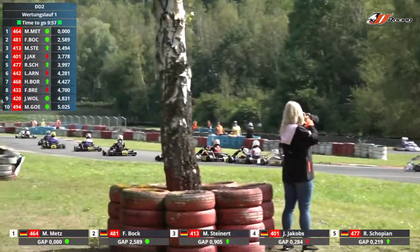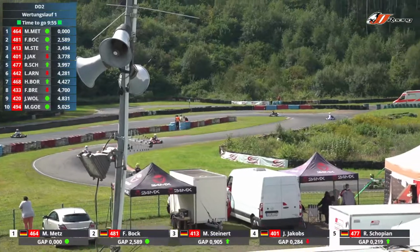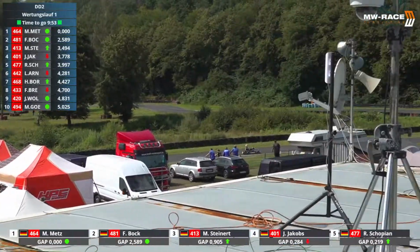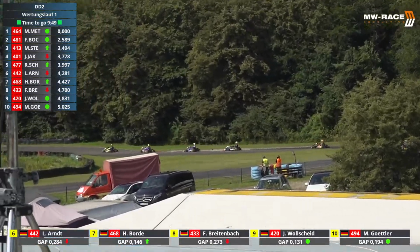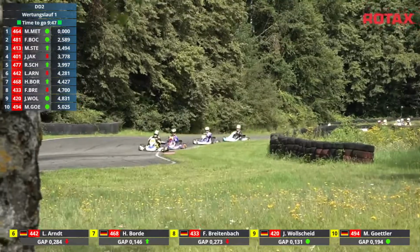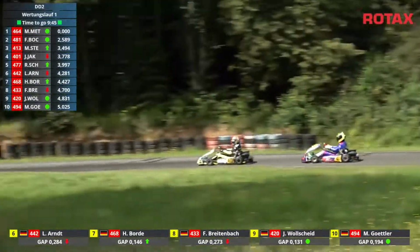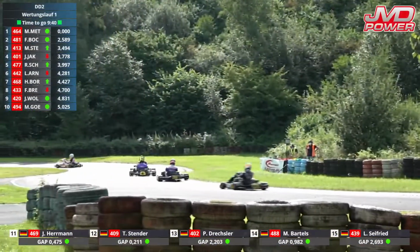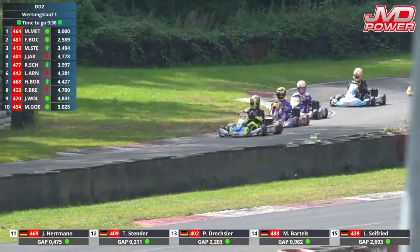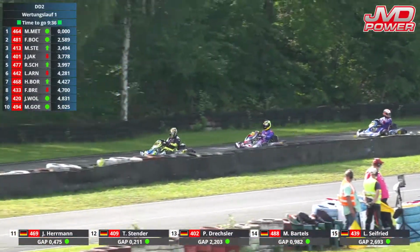Leon Arndt up into down to 6th behind Robert Schorpian, and it's getting a bit argy-bargy between the two Nice racing drivers. Hannes Border and Florian Breidenbach better watch their P's and Q's. And plus, they also don't want to take each other out, because that could cause dramas for the pair of them. Florian Breidenbach, coming into this round, was actually in the title picture.